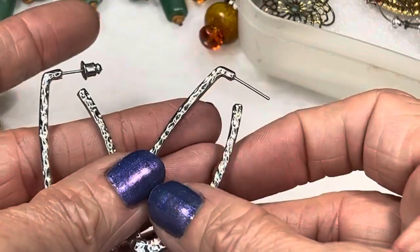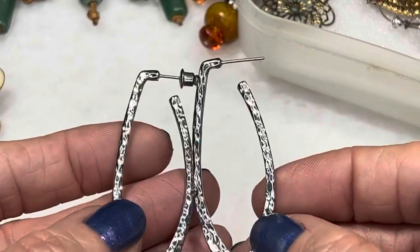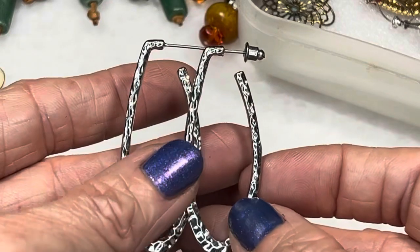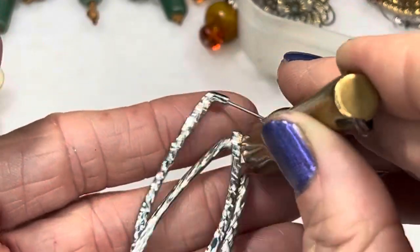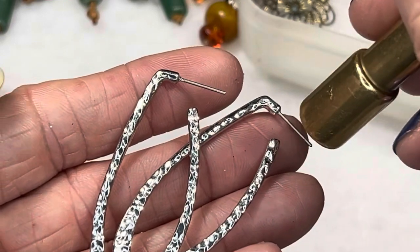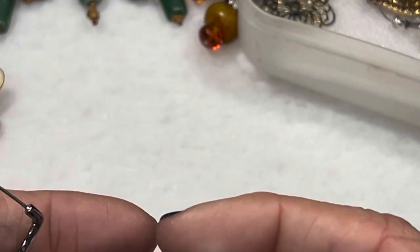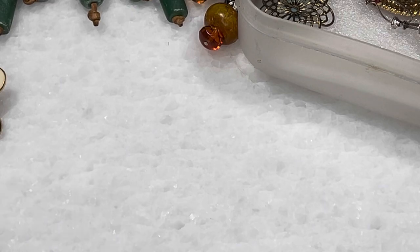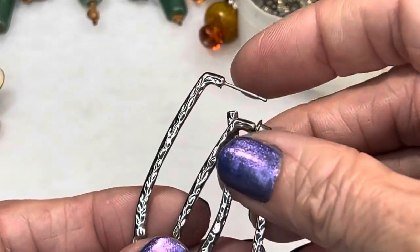Okay, I have a hammered hoop earring here. It's sort of a more modern earring, silver tone. I'm confident they are not sterling silver. The back wasn't sterling silver, but let me look real quick under my loupe. I do not see anything in there. But they're nice earrings. Kind of an elongated hoop.